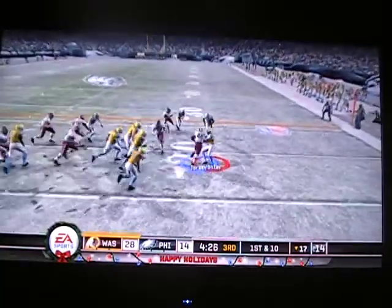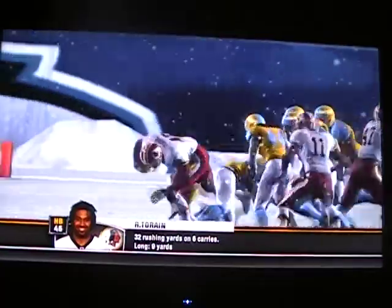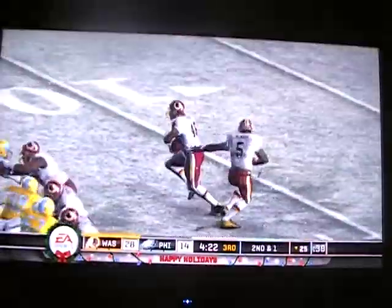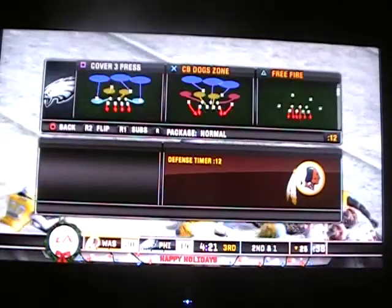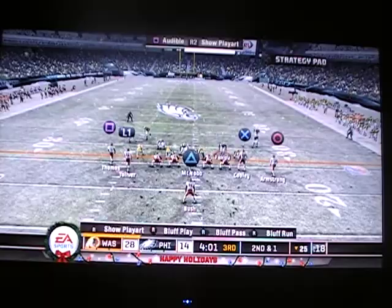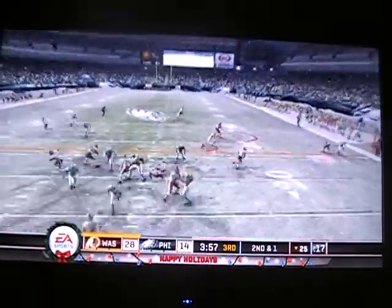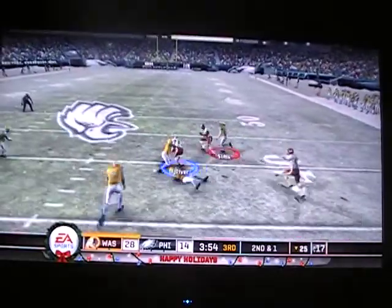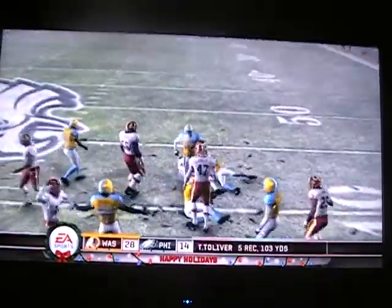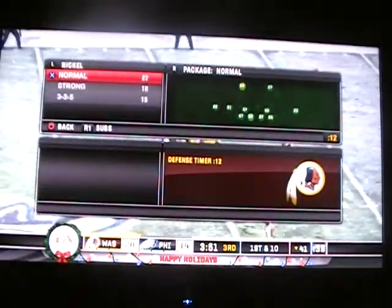The give to the tailback. He makes his way to about the 25. Good coverage downfield. He's tackled at the 41-yard line. With that last grab, that gives him a total of 60 catches. 60 catches is a nice milestone.